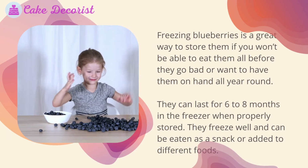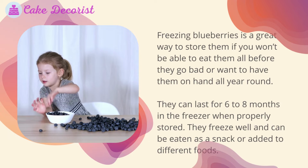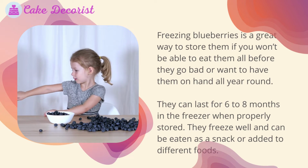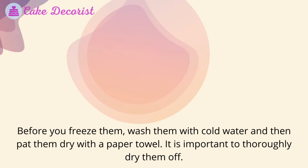Can you freeze blueberries? Freezing blueberries is a great way to store them if you won't be able to eat them all before they go bad or want to have them on hand all year round. They can last for 6 to 8 months in the freezer when properly stored. They freeze well and can be eaten as a snack or added to different foods.